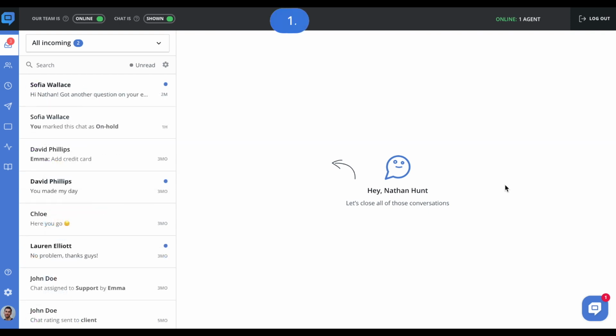Shared Team Inbox is the core of the entire HelpCrunch platform. We've reimagined the agent chat to bring a faster, easier, and more modern way for you, your support and sales teams to connect with and assist leads and customers. Let's see how your inbox works.